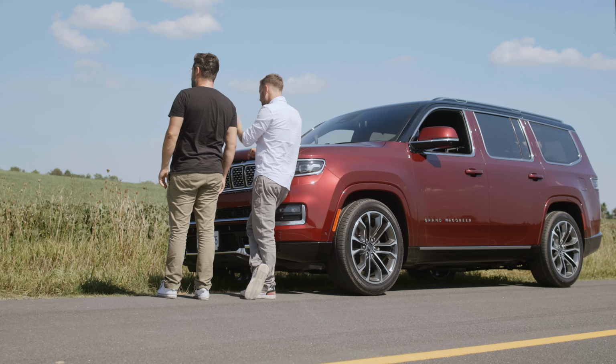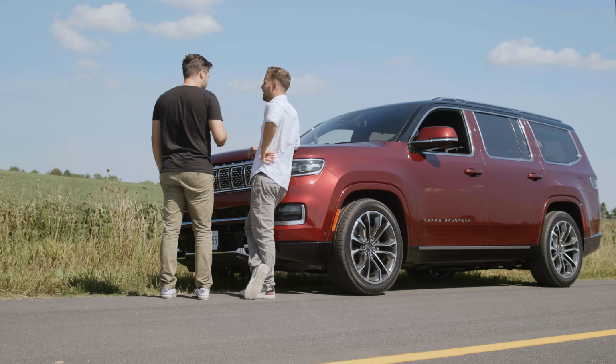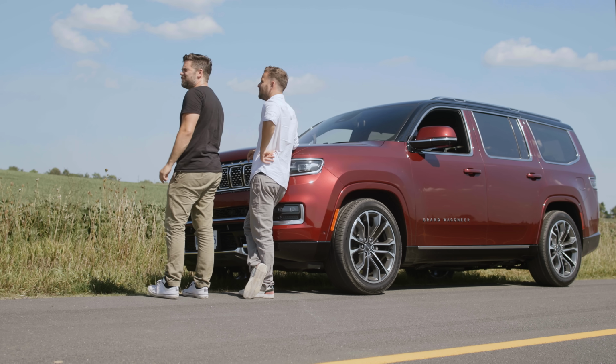You know, I've realised that we rush these days, and if we don't pull over and just enjoy the scenery once in a while, it's all going to just fly by. You ran out of fuel in the Wagoneer, didn't you? Yeah. Fuel economy is abysmal.